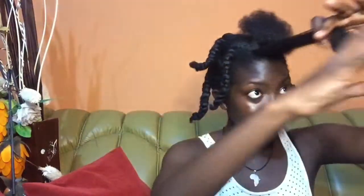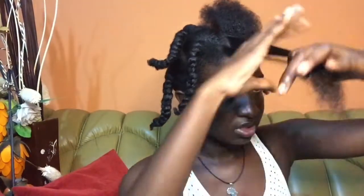So I'm going to do this in very small sections because I do not want it to be uneven. So I'll pick this side, make sure it is combed very well from the root to the tip, and then this is what I'll do to the tip. So I stretch it, pull it. So this is what the ends look like right now.